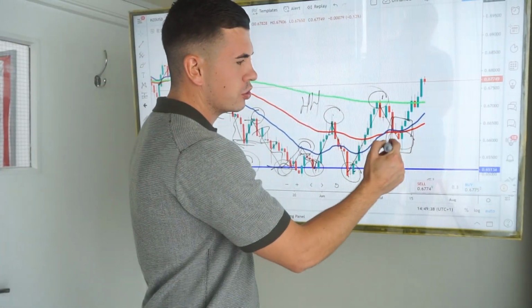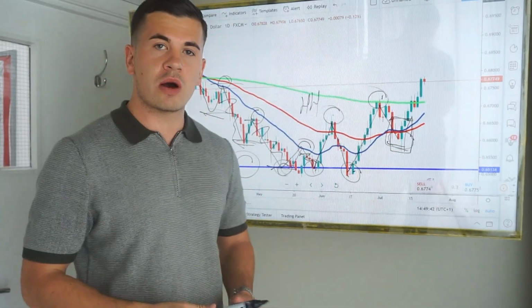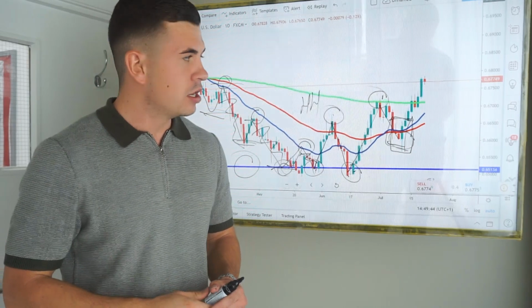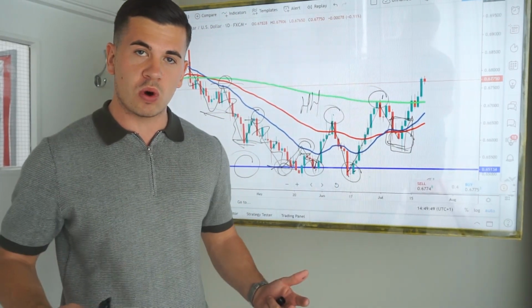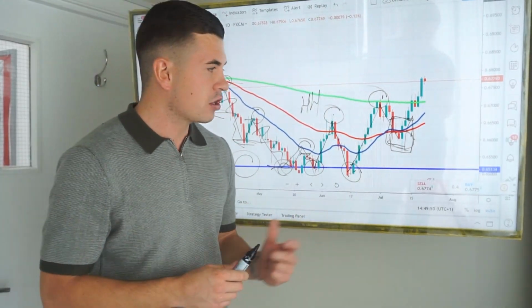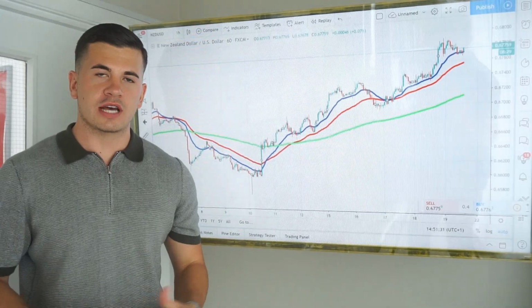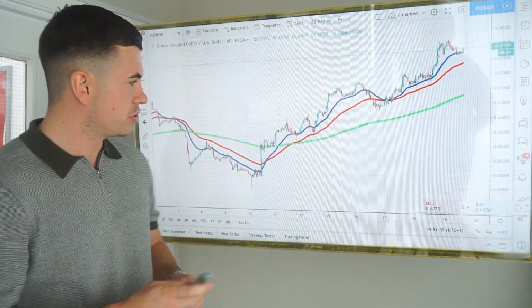Now, if you fail to find an entry in this area, of course you have the 4 hour and the 1 hour to look for opportunities. So once we have confirmation our daily is clearly trending, we're in phase one, this gives us the confidence to use the smaller time frames. So if we take a look at the 1 hour chart, as you can see, smaller time frame, more bars, more opportunities, more cycles.